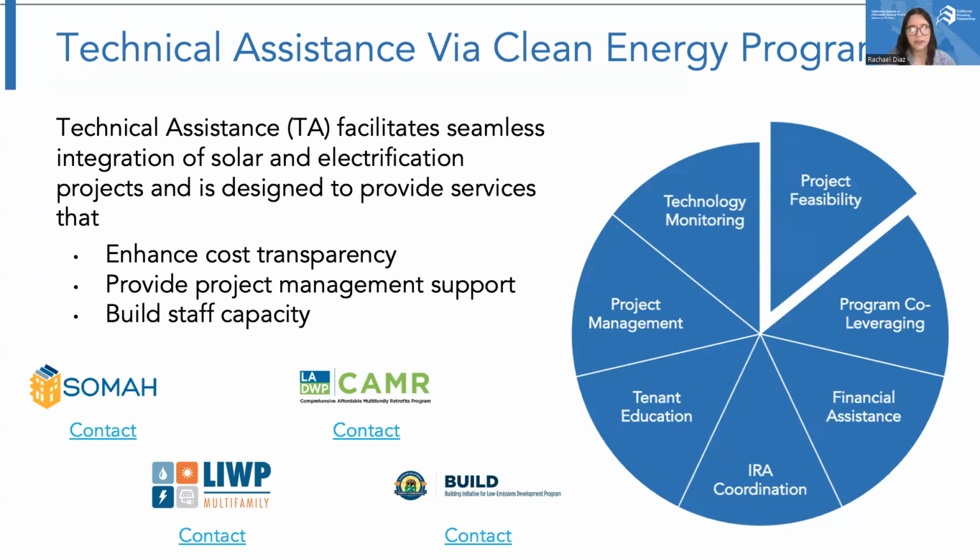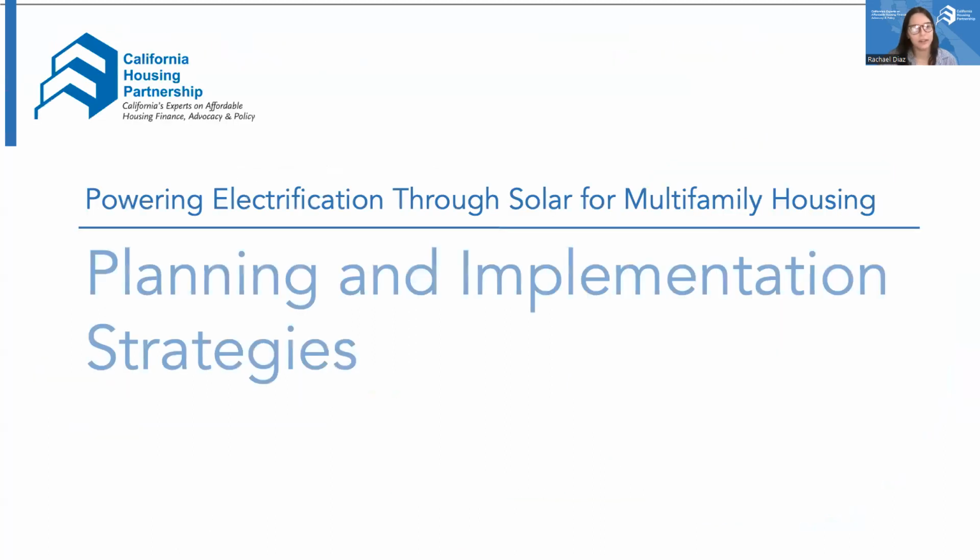So really, it's just another layer of support to make sure we're turning out successful projects at the end of the day. So please do not let this opportunity go to waste to get free rebates and assistance as well. Next slide.